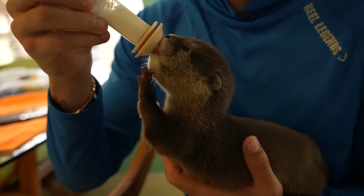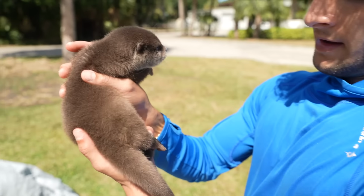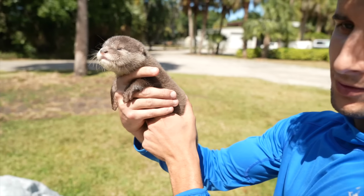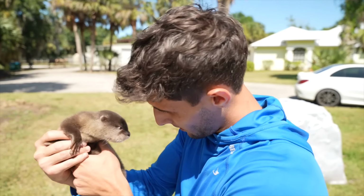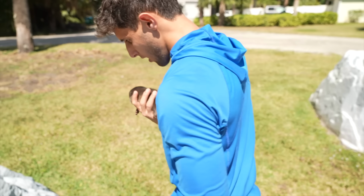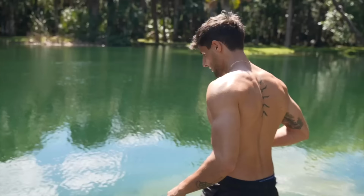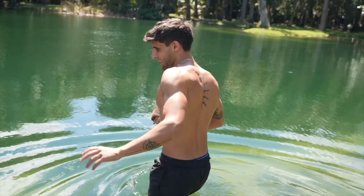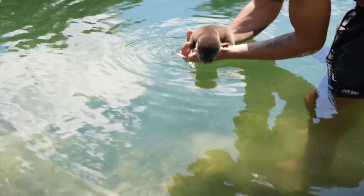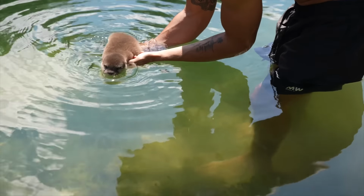Oh my gosh. So I'm about to take a dive with Kaido here in the pond. How many swims has this little guy had? Just one. So I'm gonna be his second swim ever. Yes, Kaido. Are you happy? Go in the water? They love water, so this is gonna be like a little playtime for him. It's a little cold, right? You just gotta get into it. A little cold. Kaido! What do you think? He's like drinking it.